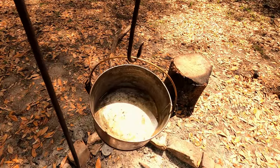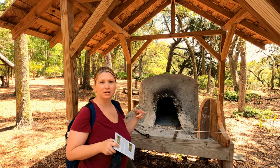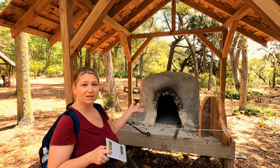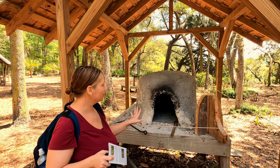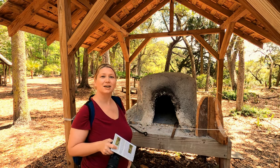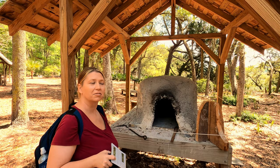There's nothing in it besides water. Okay, so we figured out what it was. It's actually a stove or an oven. And it's pretty smart considering it gets to be like 100 degrees sometimes in the south. You just cook outside. It's shaded. And it's shaded. Yeah. It's a nice, cool cooking area.